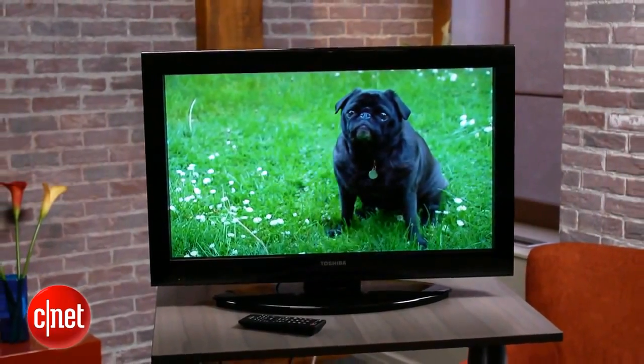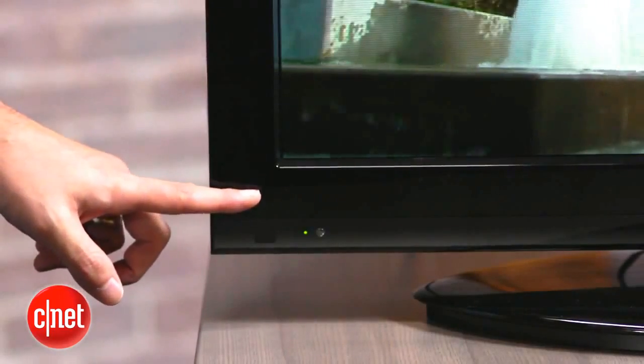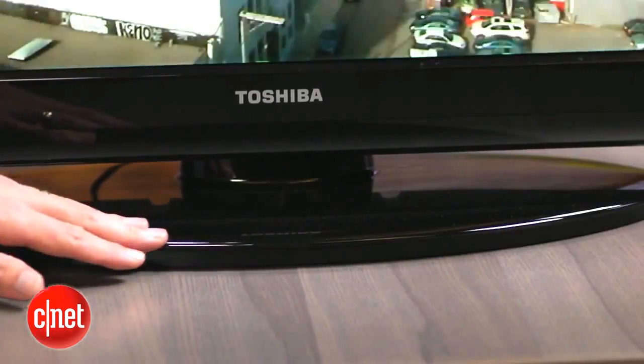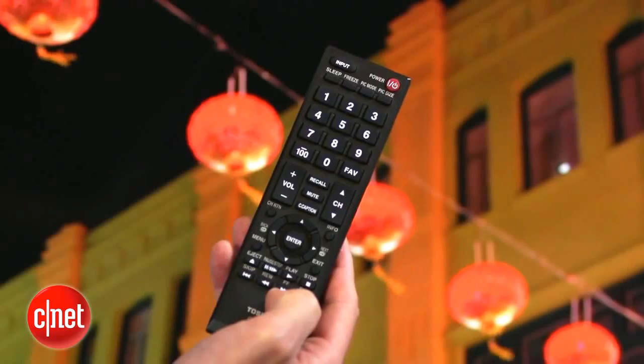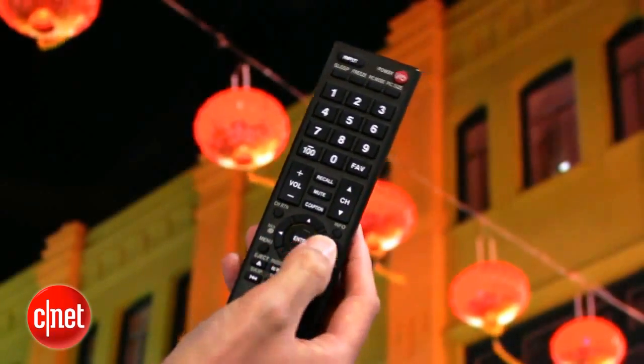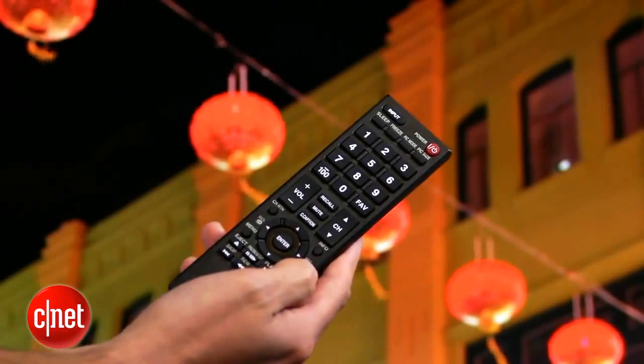One of the things I didn't really like was the styling on this TV, however. It's a pretty generic looking set. It's got a thick glossy black frame. The stand is a kind of generic looking oval and it does not swivel. The remote's another thing I didn't love about this TV. It's actually got too many buttons. They're a little too closely spaced, not very well differentiated. A little bit mushy response, so all told the design of this TV is one of its low points.